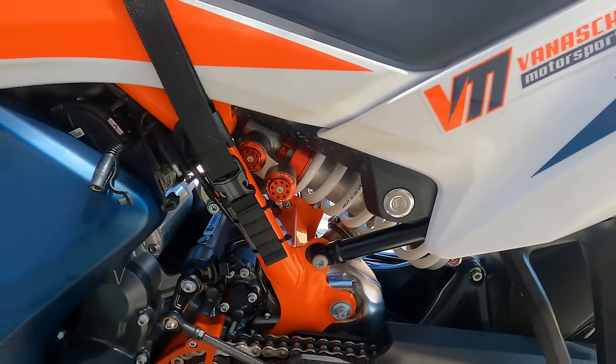Go into slip level 8 to give me a little bit more traction control, and we're just gonna go.